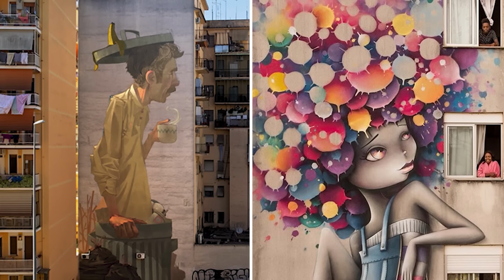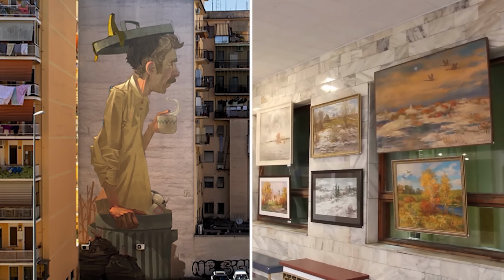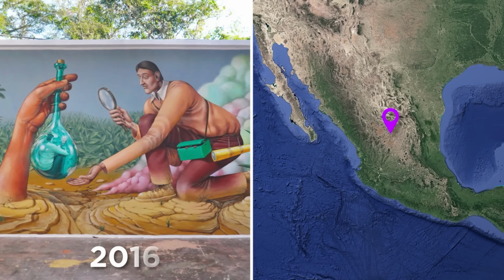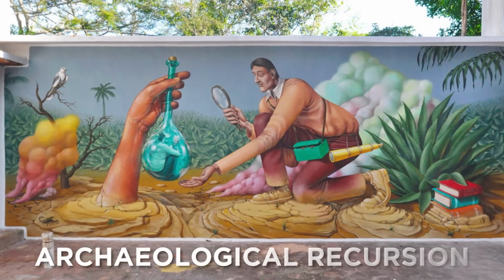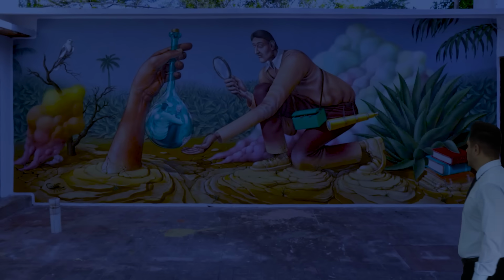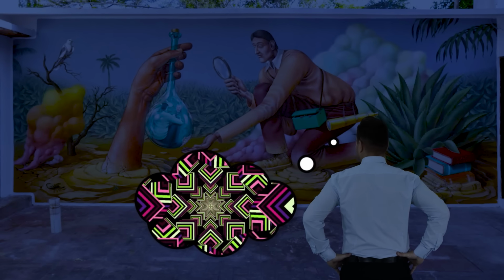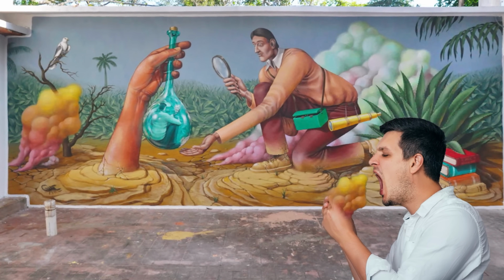In case you haven't already been convinced that street art can reach the same heights of quality of the finest, regular art, check out this incredible mural painted in Mexico in 2016. Puzzlingly named Petrified Science or Archaeological Recursion, this piece by Interezny Kazki takes inspiration from surrealist artists like Salvador Dali to create something that, if you stumbled across it during a night on the town, you'd probably assume someone had spiked your drink. And with that in mind, you'd be forgiven for trying to nibble those candy floss clouds.